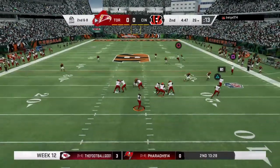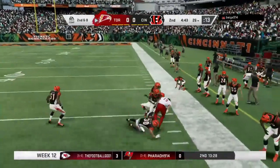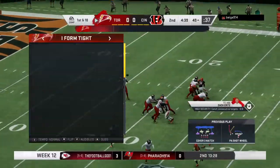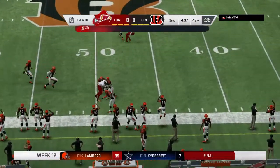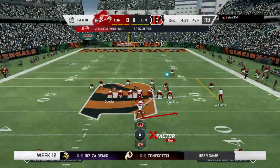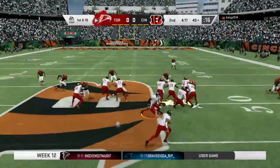Throwing on 2nd and 8. Wentz. Man open. It's J.J. Arcega-Whiteside. And he'll be taken down, but not before they work it across midfield. A first down there on a pickup of 25. So they'll come up in Bengals territory now with a 1st and 10 at the 49-yard line.